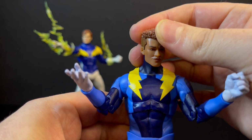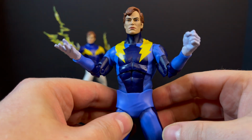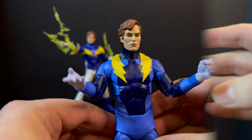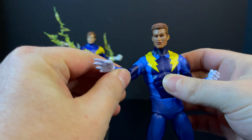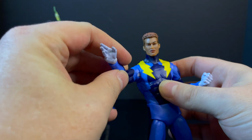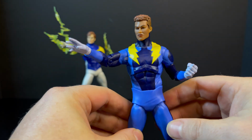Again, no extra hands. You got the lightning throwing hand, you got the punching hand, and if you wanted to see the head swap, yes, you can put the classic head on the more modern body, although that really doesn't work either. So, to be honest with you, whether or not you get the Platinum or the Standard Edition, it's a cool looking Lightning Lad from afar.